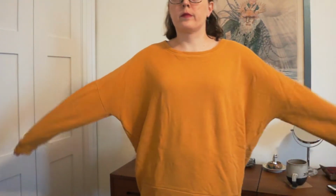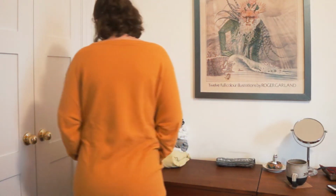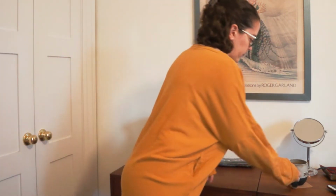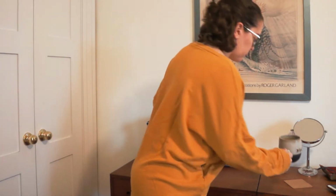I think there's 3 different lengths, and then what makes it 6 options is each of those 3 lengths can have a straight hem or a stepped hem, where the back is slightly lower than the front. I did the medium version, a sort of tunic-y length, and also the stepped back. This is super oversized, and I think this one is going to be in another video because I've since made this pattern again. This fabric is sort of a bamboo blend knit. It's very stretchy, very drapey, and I think part of the problem is that it just wants to expand. It just wants to sag.